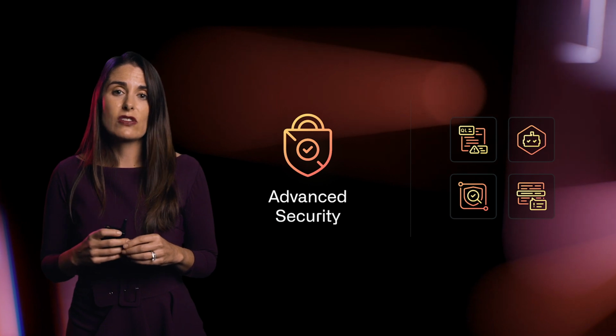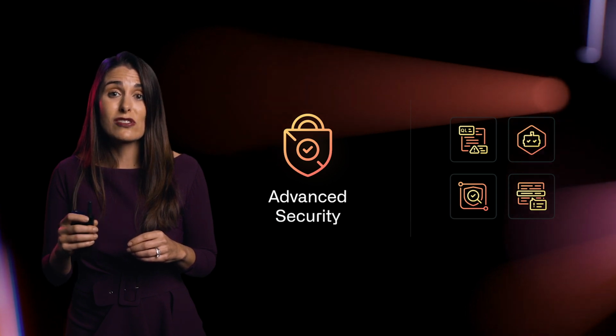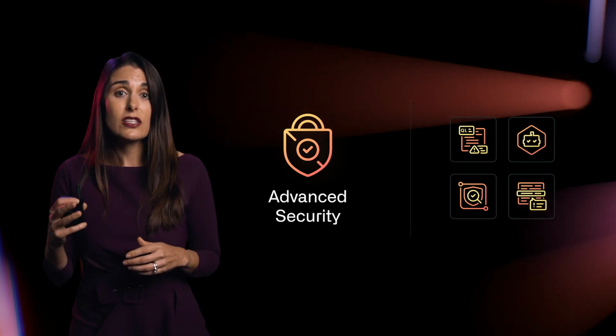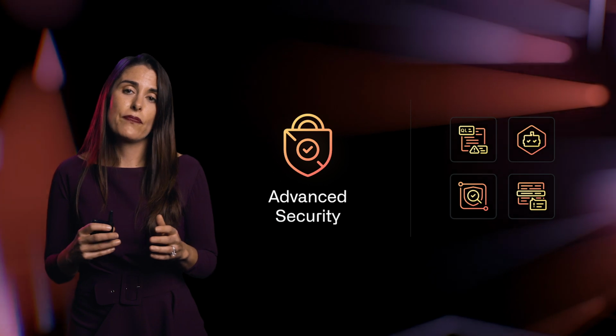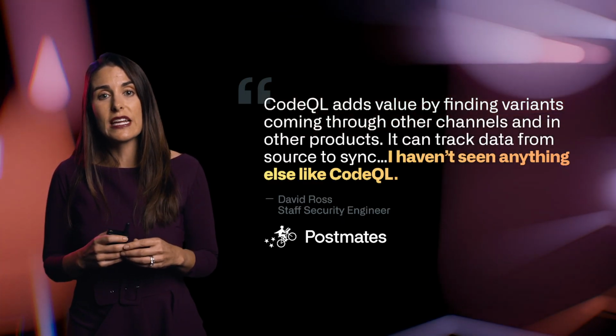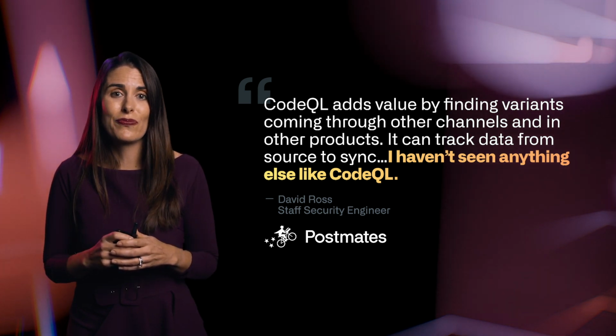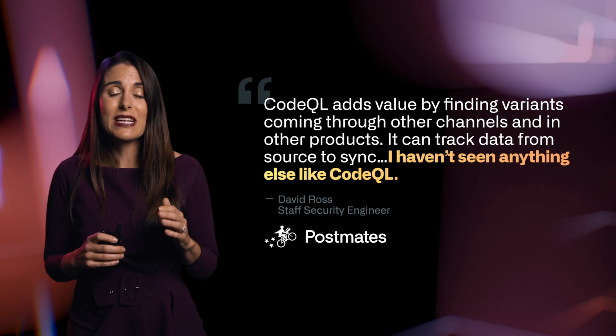Security is not just about tools, it's also about the community working together. GitHub brings the power of the community to help secure software, including yours, into our platform through the Security Lab. Take Postmates, for example, who leverage CodeQL's code scanning to do what literally no other developer-focused security tooling can do. GitHub's security features meet developers where they are, in the source code.